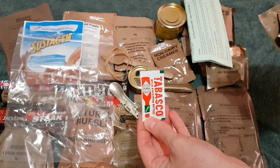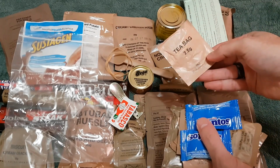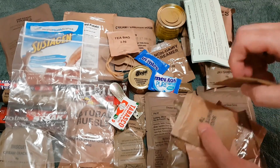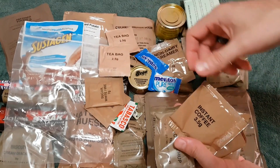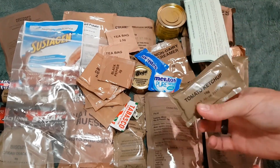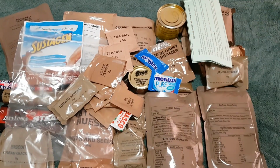Got our little pack of Tabasco, 1 tea bag, 2 packets of Mentos gum, 2 packets of sugar, a second tea bag, we've got 2 instant coffees, pepper, tomato sauce, and some salt. Well, I don't know about you, but let's crack into this thing.